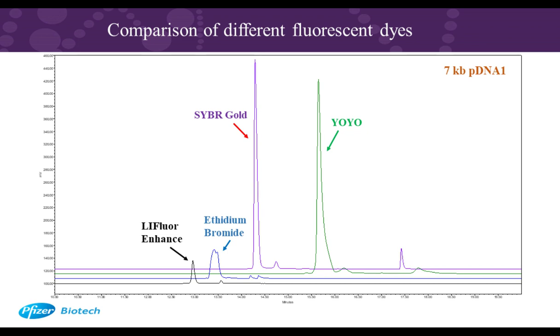This slide shows the results collected with 4 different dyes in the analysis of a 7 kilobase plasmid sample. You can see that both the LIF Fluor and the SYBR Gold gave good resolution and peak shape, while the ethidium bromide and the YOYO dye generated broad peaks. In addition, the SYBR Gold produced a much higher signal than the LIF Fluor due to its higher quantum yield. Therefore, the SYBR Gold was used in the final optimized method.